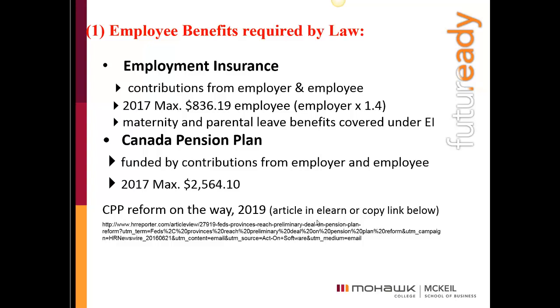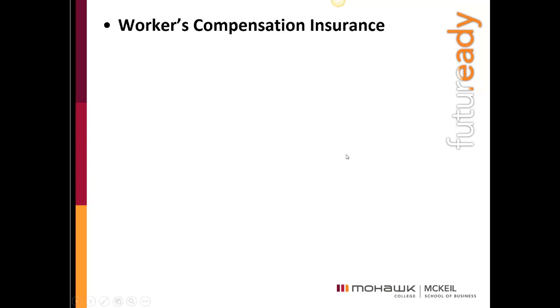So again, that's draining CPP, and so you will find that there will be some reform on the way to increase premiums for CPP, not just to employees, but to employers as well.